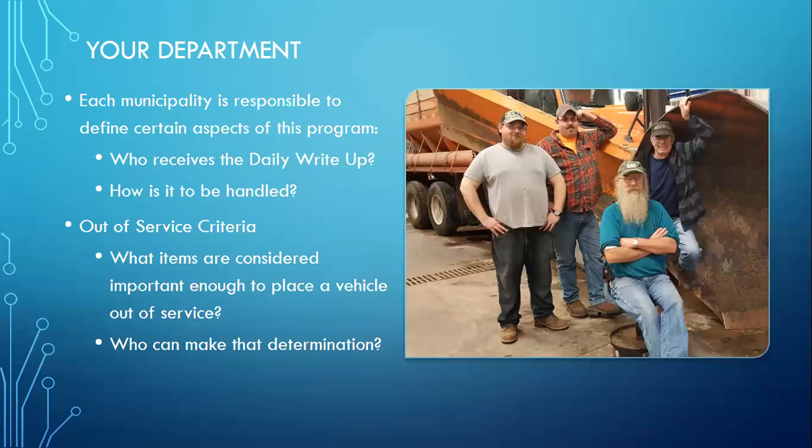Out of service criteria, you set up your own criteria. Obviously, anything that's unsafe, you just can't drive. You can't pick and choose. If you've got a ripped mud flap, yes, you can finish the day, or a flickering light, something along those lines. Not something like a leaking brake hose. You have to use common sense.